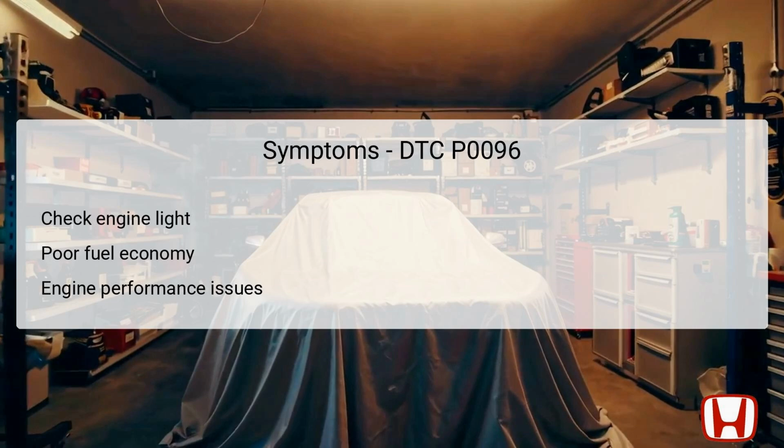Additionally, the vehicle might exhibit erratic acceleration or shifting issues if the performance problems are severe. Monitoring these symptoms helps identify if the root cause is indeed related to the IAT sensor 2 circuit. Detecting these symptoms early on can prevent further complications in vehicle performance.